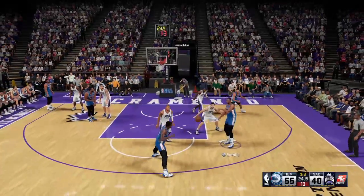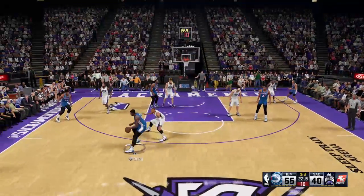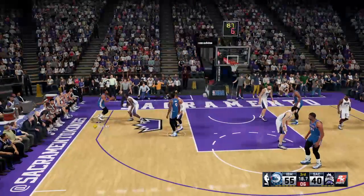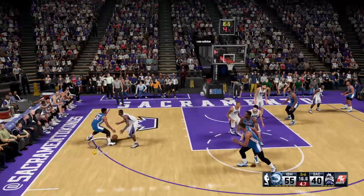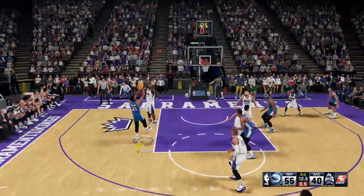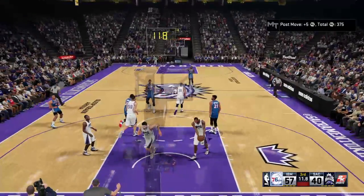Bradley passes to Embiid. Butler against Dang. Butler in the corner. Fades back, and that is good. Butler's got 8 points.